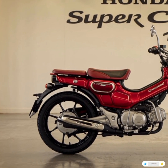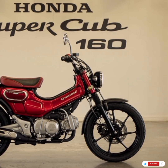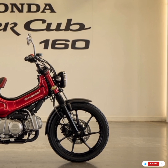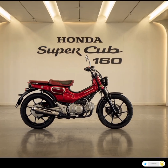The 17-inch cast aluminum wheels have been redesigned to be lighter and stronger than before, paired with tubeless tires that offer better road grip, even in wet conditions. The overall curb weight is just about 110 kilograms. That makes it nimble in traffic, easy to park, and friendly for riders of all ages and skill levels.